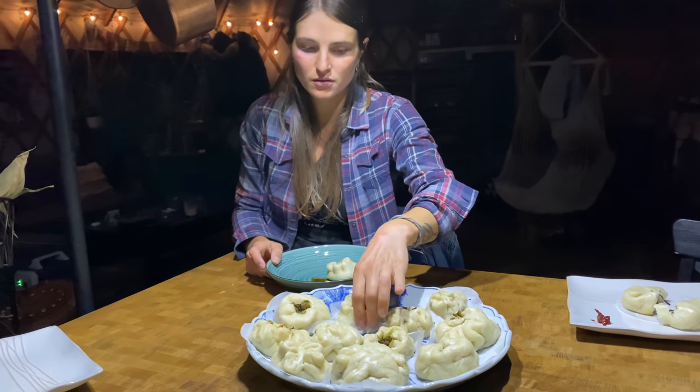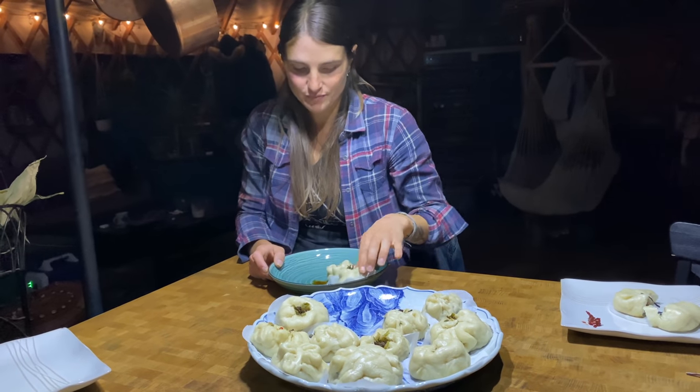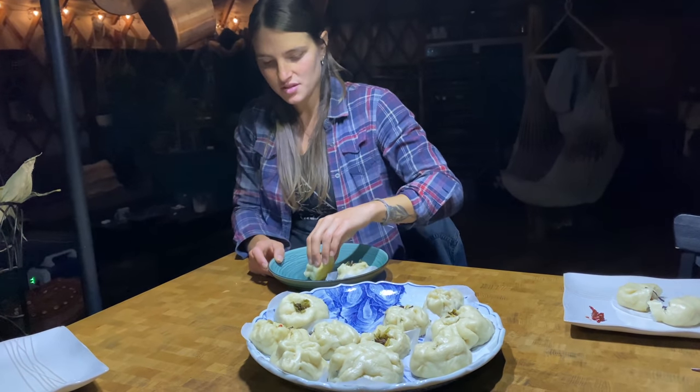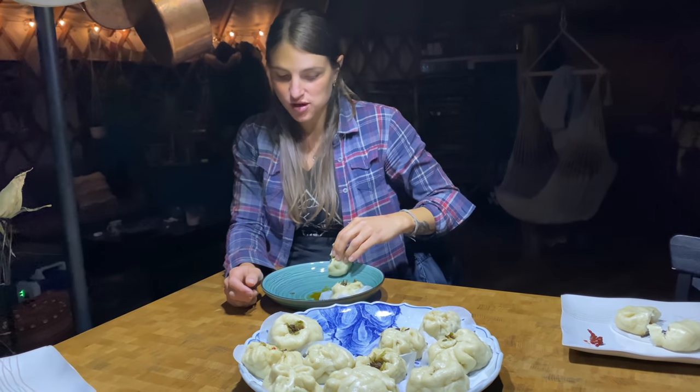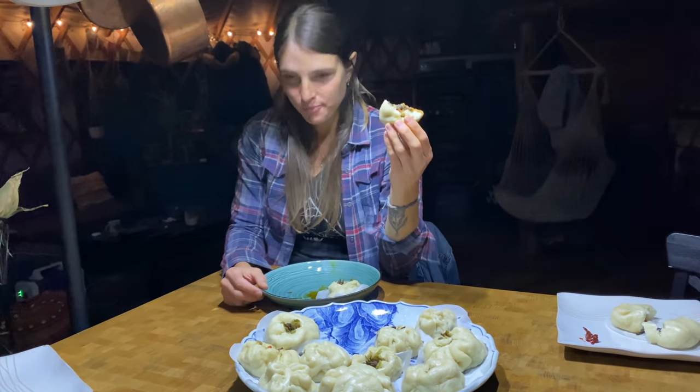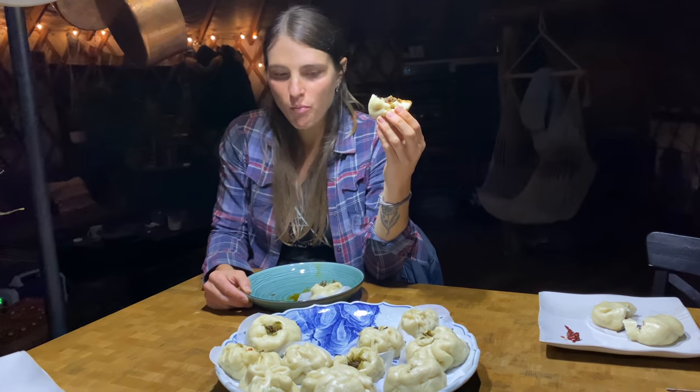Let's go give us some feedback. Okay. We put new stuff in the middle than we normally do. A lot of garlic chives and bok choy. From the garden. Wow.